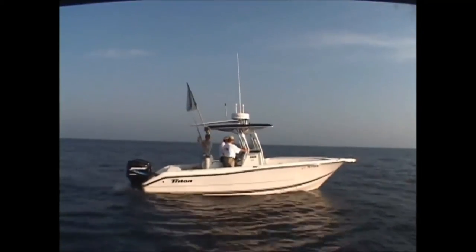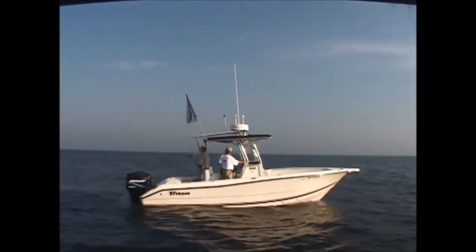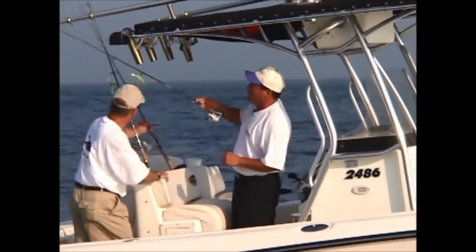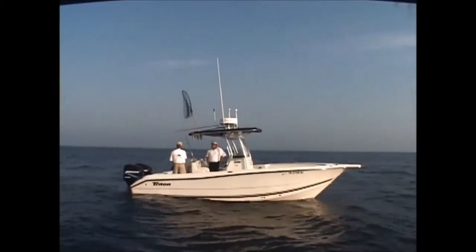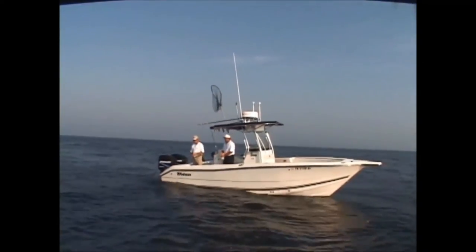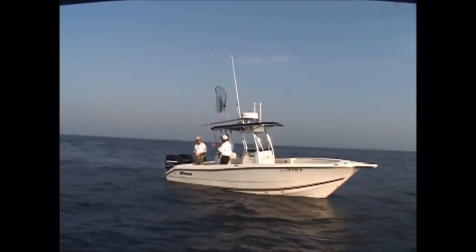So I'm going to turn one motor off. We're going to keep one motor in gear. And what we're going to do now is put our baits down. I got this one baited already. We're going to hit the bottom, freeze it there, and use a lot of tip motion on this rod. Keep that bucktail moving, and we're going to actually pull ourselves in reverse with the drift.